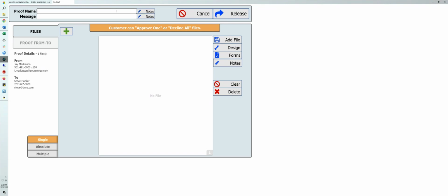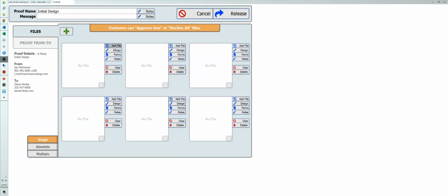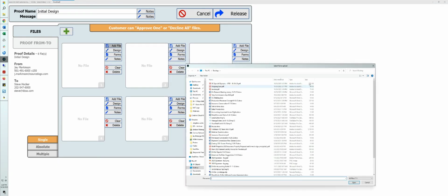And this is going to be my initial design. So my artist has come up with some designs, and my artist, or myself, whoever, is now sending it to Steve. So I'm going to get into his 6 files. Okay. And I'm going to add a file, and I've got to navigate to where I have these stored.